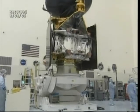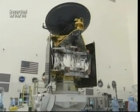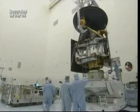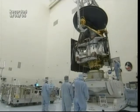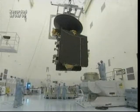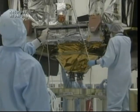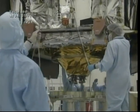And now you're looking at the entire spacecraft fully assembled. We moved it to another stand, which is what you're going to see right here, which is the final stand for doing all the functional tests, the verification tests on it. This is a very hazardous procedure, as you can imagine, taking a fully assembled spacecraft and moving it from one facility to another.